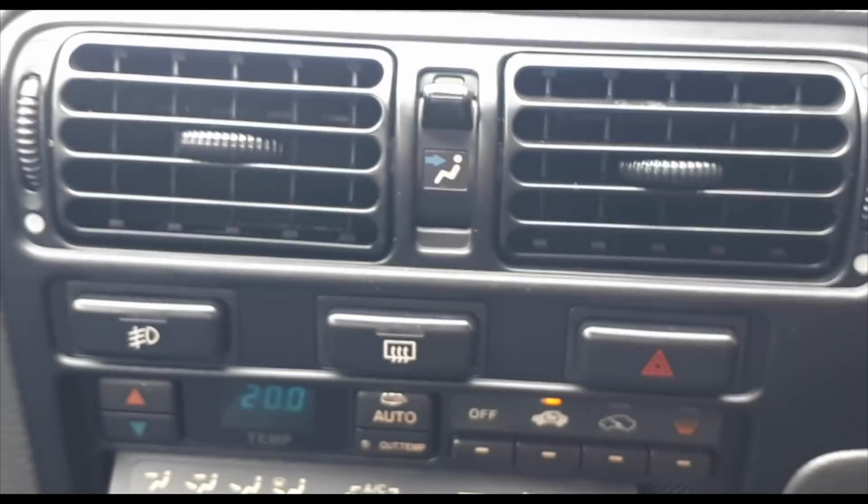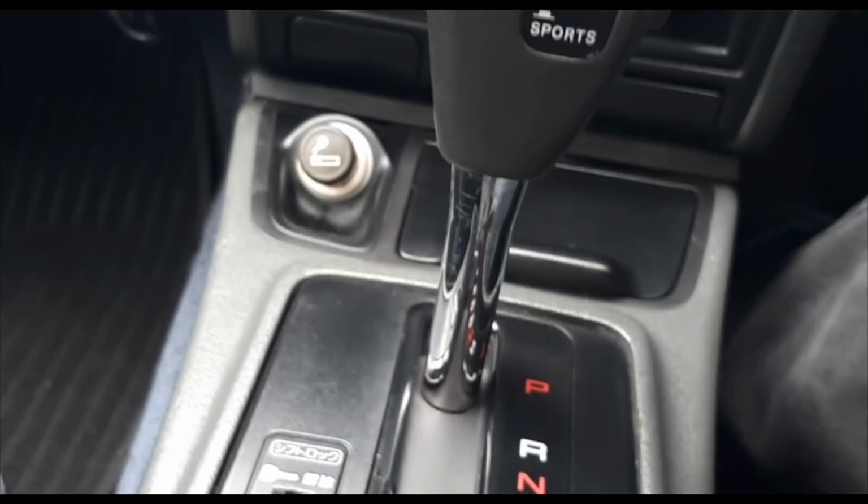Yes, so just a very, very quick video on this beautiful SM4. Anybody interested? Make an offer in the comments. What would you pay for this car?